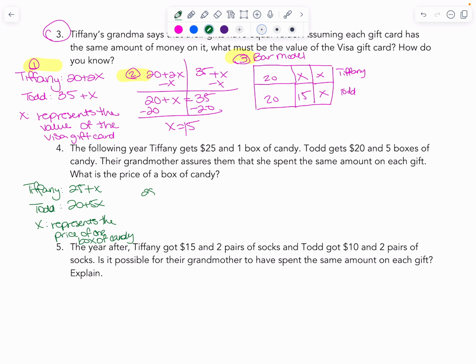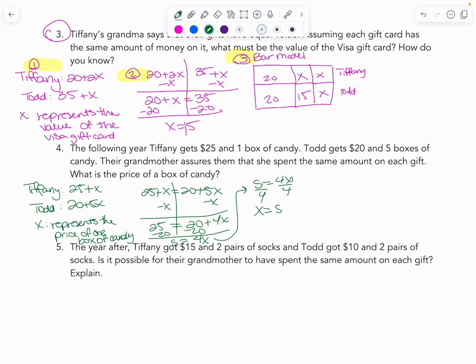So then 25 plus X is equal to 20 plus 5X. Subtract both sides by X, so I get 25 is equal to 20 plus 4X. Subtract 20 from both sides. So then I get 5 is equal to 4X. Divide both sides by 4, and X is equal to 5 over 4, which is 1.25. So $1.25 is the price of the box of candy.